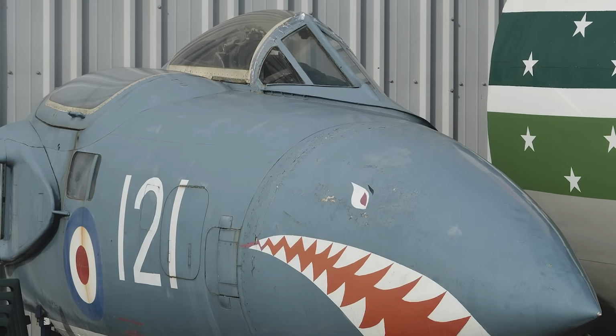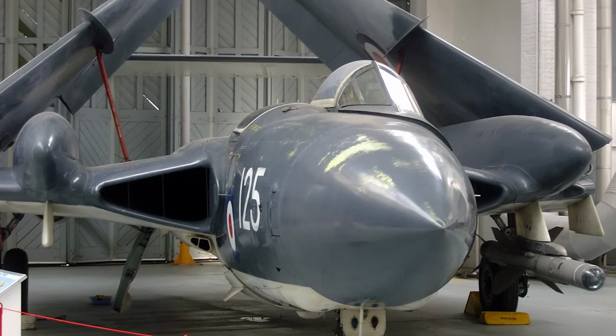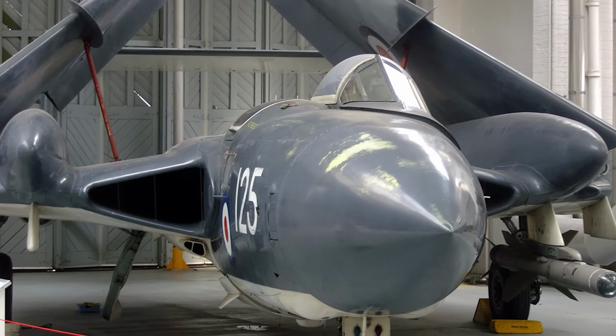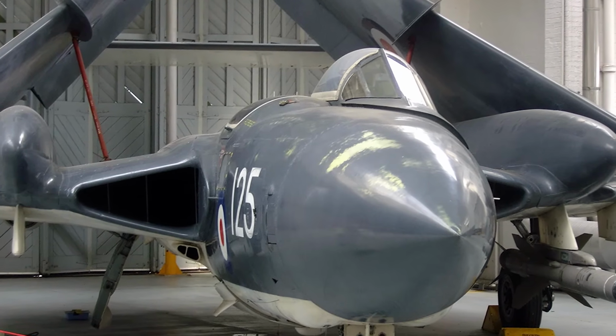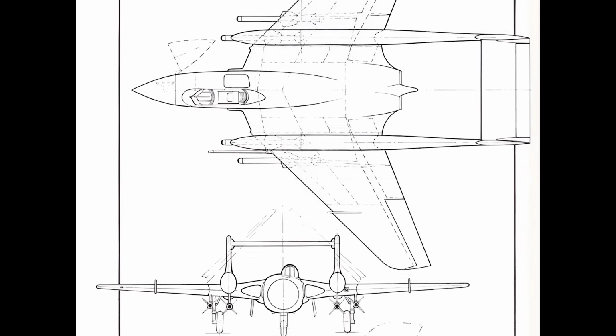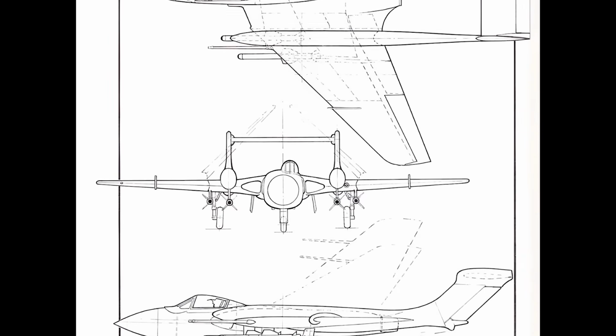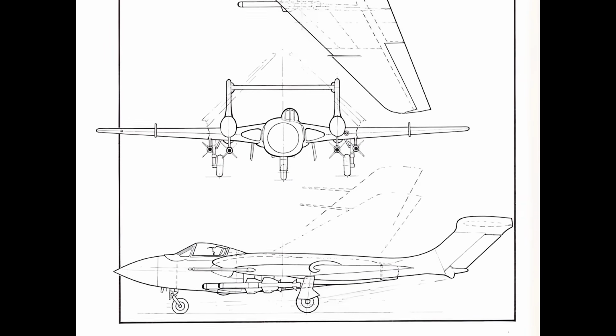Cockpit improvements were a key feature of the FOW-2. The observer's position received a larger, frangible perspex canopy, allowing for easier emergency egress. This addressed a major criticism of the original coal hole design. The pilot's canopy was modified to remove the central frame, improving visibility and situational awareness.